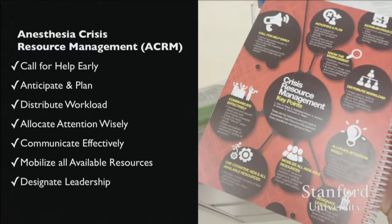So as part of our design process, we spent some time observing this anesthesia crisis resource management class. This is adapted from aviation, where they have these crisis management classes or cockpit resource management classes, where they teach people the soft skills or non-technical skills that they use to work together. For example, how do you delegate and work as a team? How do you anticipate and distribute workload? How do you allocate your attention and use all the resources that you have available? So in this project, we focus specifically on the attentional aspects and on these resources aspects.